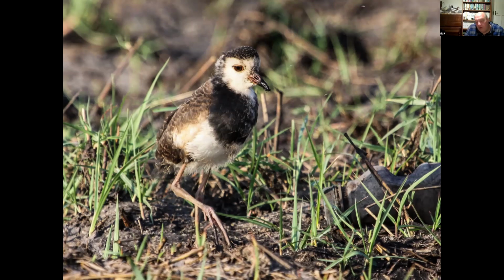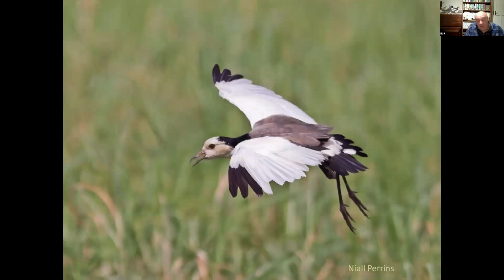But lapwing chicks are generally very, very pretty, but this one, not so much. This isn't one of the prettier lapwing chicks, it has to be said. But the thing with these birds is that they have the whitest wings of all the lapwings. You can see that just the first three primaries there are black, and the rest of the wing is white. There are two subspecies. There is another subspecies that actually has black along the trailing edge of the flight feathers, but this has got the whitest wings of all of the lapwings.